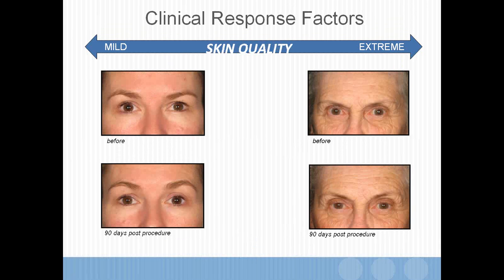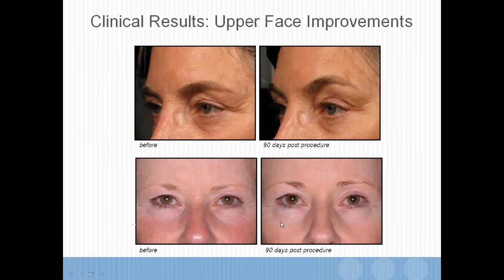face. And then, obviously the Ultherapy can help a little bit with skin quality, but it's more for skin tightening and not for wrinkles. So this very wrinkled lady here has got an elevation in her brow that is significant and gives her a lot of lift off this lid here, but not a significant improvement in the wrinkles.